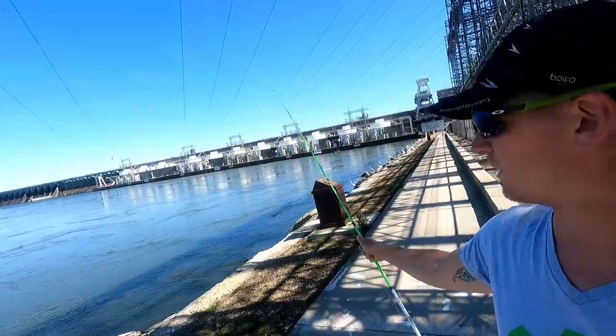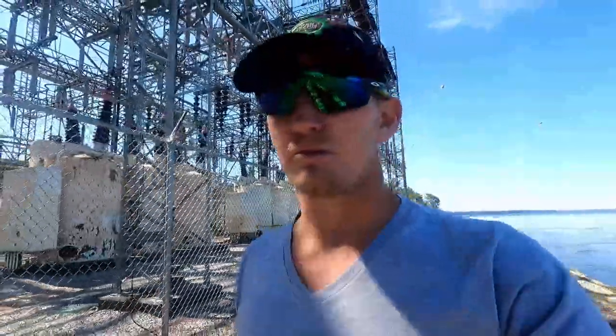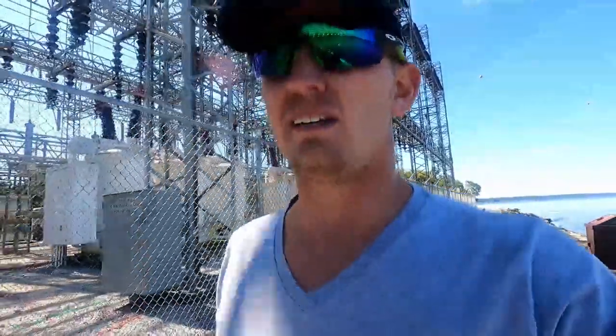Thanks for stopping in. We're out here on Lake Wilson, I guess. If we went about 200 yards that way, we'd be on Lake Wheeler. So we're right at the dam, trying to catch some skipjack. This is Dan at the dam. I've heard these things are a blast to catch, and I see some flipping out here. There's boats everywhere, people all over the shore. We're gonna give it a shot, see what this thing's all about.